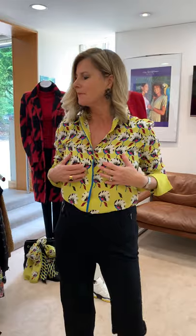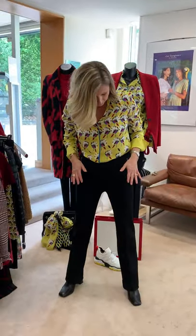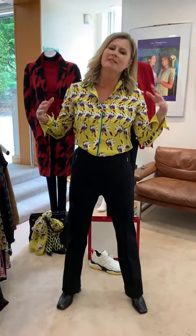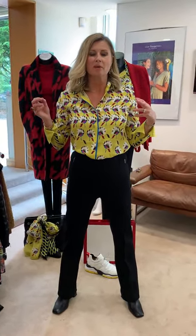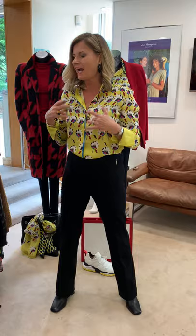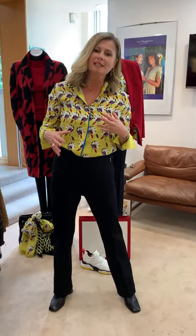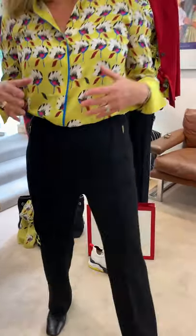Very easy to wear. And on it, I've got these fabulous herringbone trousers, because the group is a mixture of traditional combinations. We've got a heritage print, we've got a Glen check, we've got tweed, and we've got the herringbone. So it's like a mixture of these with a lovely classic floral print.